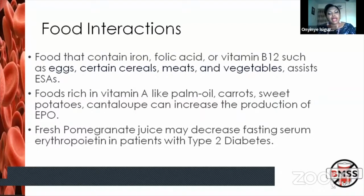Then vitamin A has also been found to increase the production of erythropoietin. So we expect that a patient who is on foods rich in vitamin A, like palm oil, carrots, sweet potatoes, cantaloupe, and is also on epoetin therapy, there will be a synergistic response.